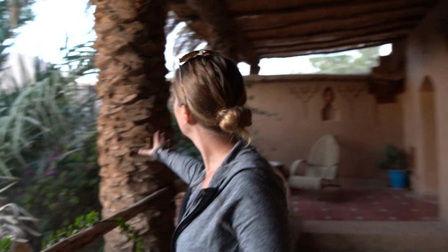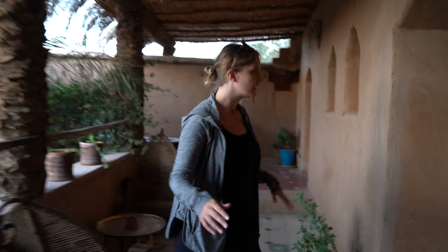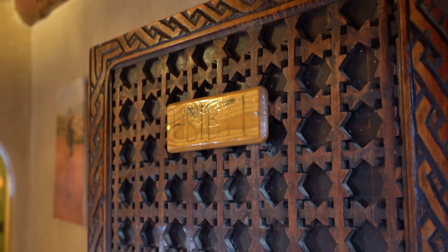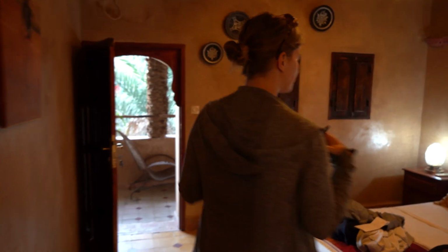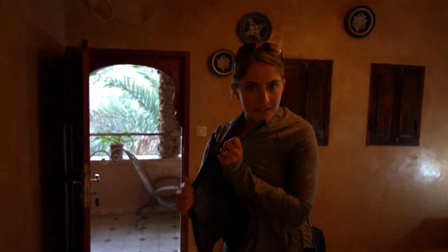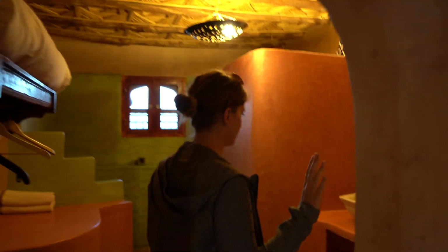Oh, these are palm trees. Can you see this? These are actually palm tree trunks making up this entire thing. And then this is our room. Cool door. Very cute interior. We had some mint tea served to us when we first came, of course. And then you go in here, and this is the bathroom. It's really cozy.